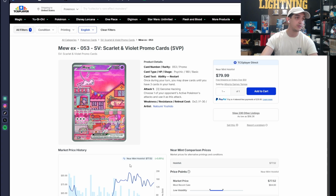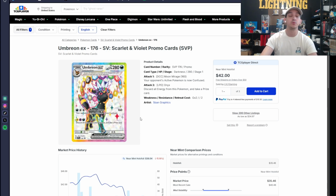They were only on the UPCs. There's not much you can do with the UPCs, especially because it's over $1,000 now. It's expensive. But this card, these are all Black Star promos or Pokemon Center promos that I believe are going to do super well. I think that's what most people do collect, Black Star promos and Pokemon Center promos. These are limited items that only come in the sealed boxes.